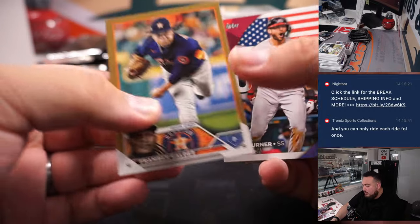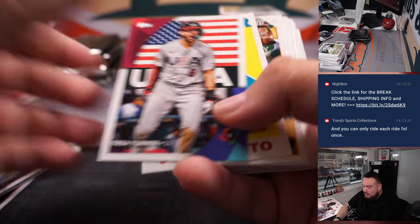And then out of 2023, Framber Valdez for Houston.